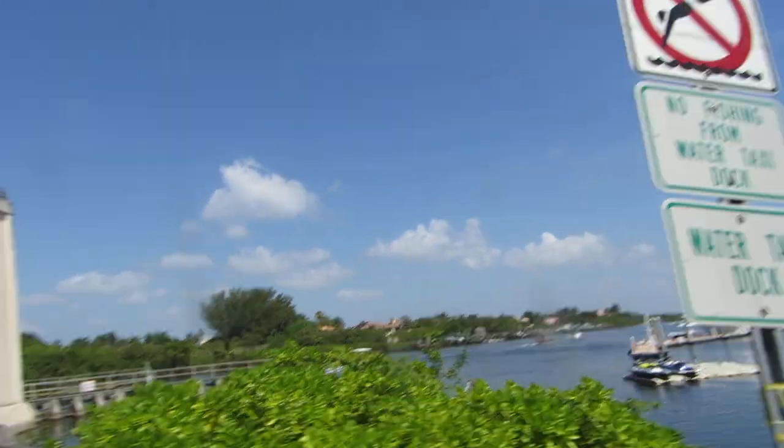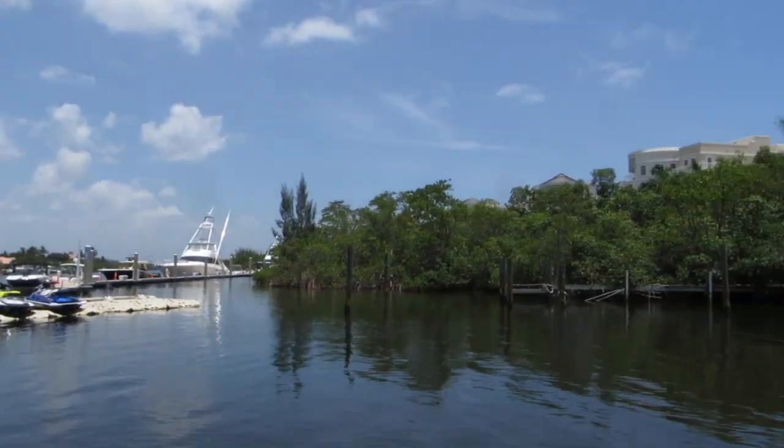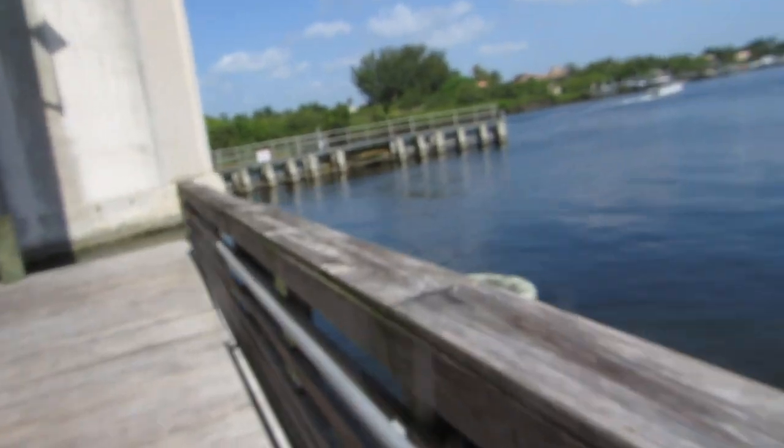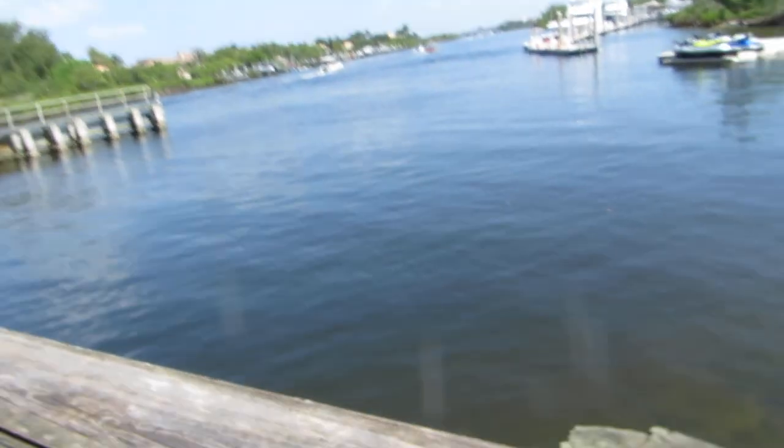So basically, guys, here's the game plan. It says there's no fishing here, but I'm probably going to try to go down by that shore because this area is absolutely insane under the bridge. I was very surprised with what I saw. If you look in the water, you'll see snook. You'll see, yeah, it's a big cuda right there. You guys see that? That is incredible. So we're gonna see what we can do.